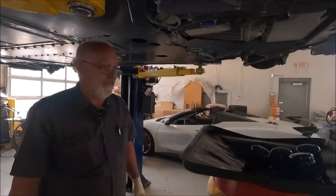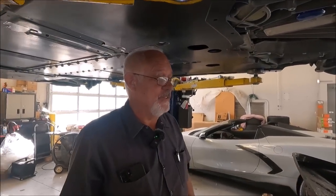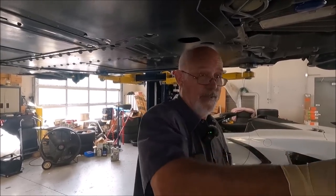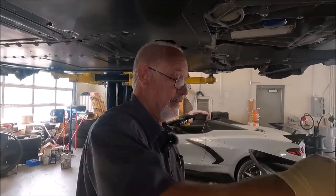Now, that might seem like a lot of fluid coming down out of there, but Nate and I have measured it. It's anywhere from 4 to 6 ounces. I don't even think it's that much. Yeah, I don't think so either. Yeah, I was going to say probably 3. I mean, it's minimal.